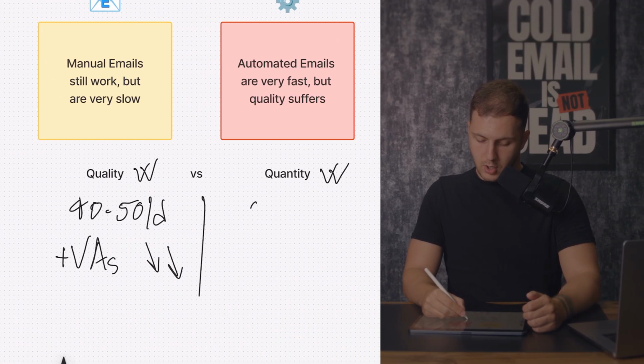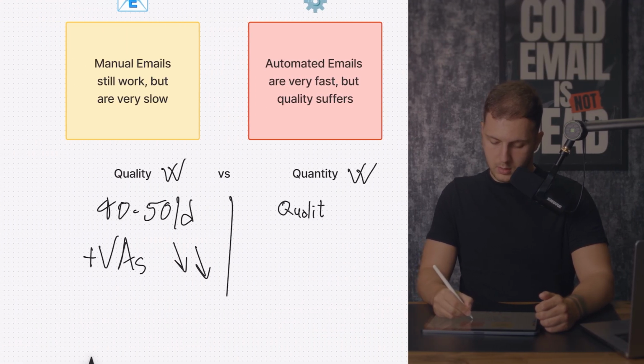The other approach is to try to automate everything, which is what most people do nowadays. In this case, quantity is great because you can sign up to any cold email sending platform, buy a bunch of domains and accounts, and send thousands and thousands of emails per day. The problem is when you start sending thousands and thousands of emails every day, most often people forget about personalization. They just start blasting generic emails, and the results are usually terrible, which we could see from one of my examples. So quality is terrible here.